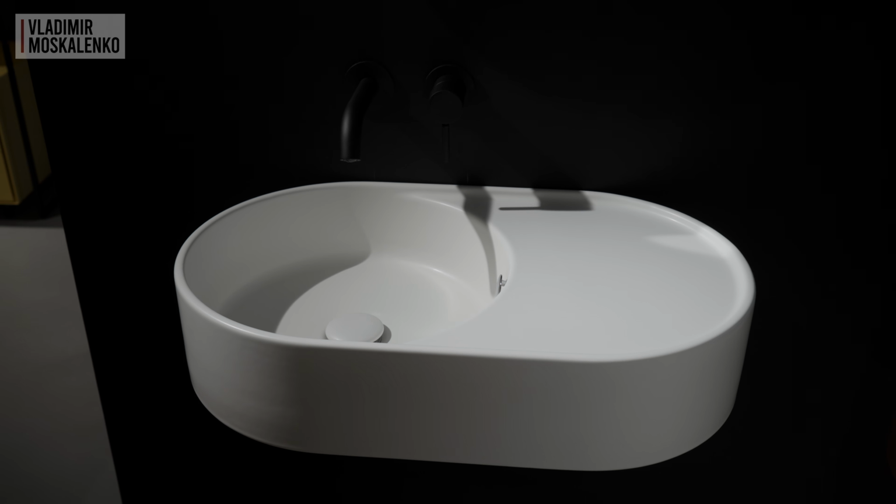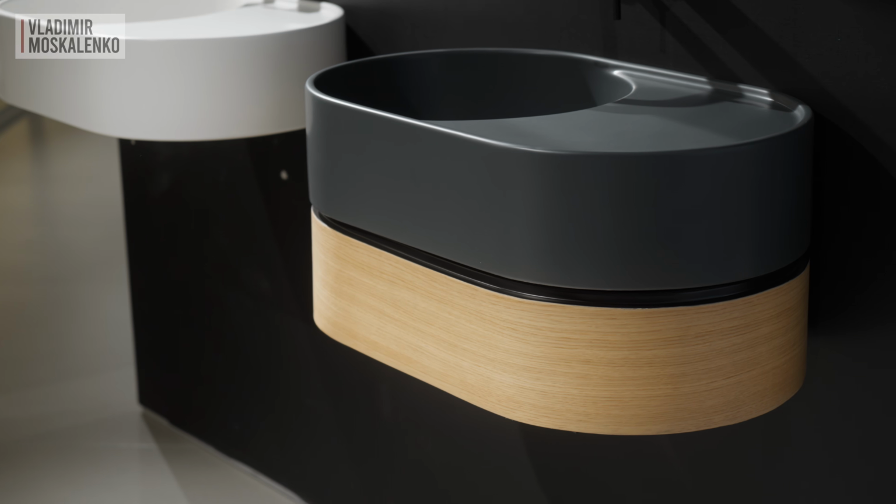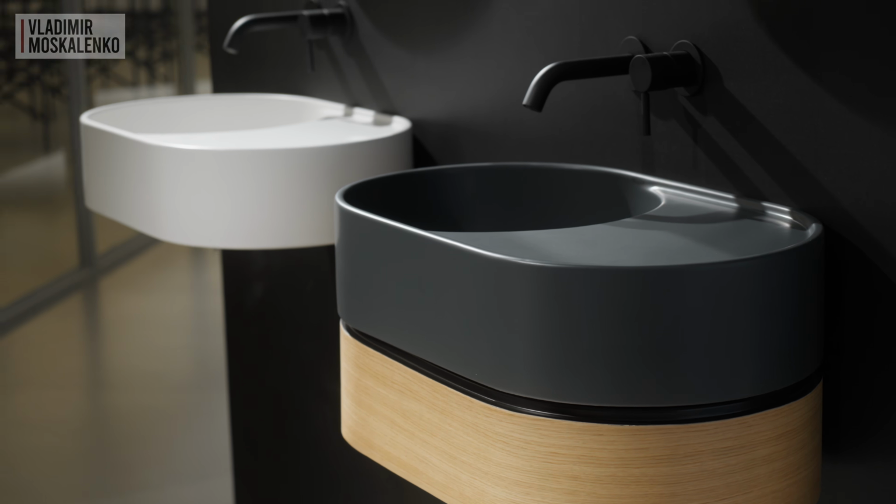and disrupt the exceptional harmony of purity. Just like the SR70, this sink can be combined with a furniture module that mirrors the shape of the sink, and it can be painted in the color of the ceramic or have a wood finish.